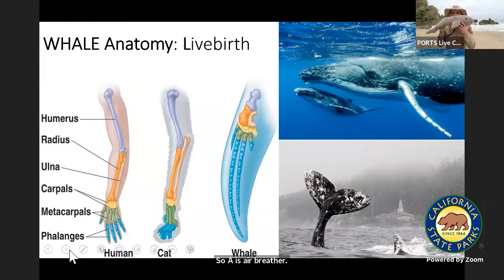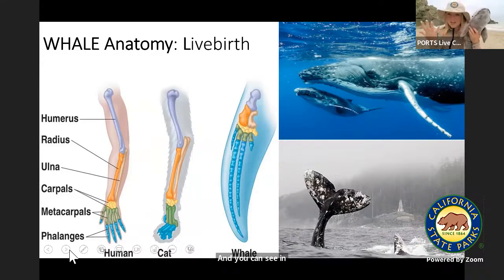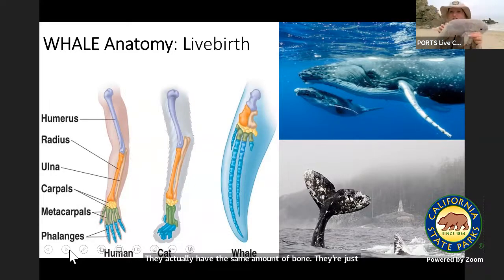L is live birth. When Pahat was born, he looked just like this inside his mother. And when he came out, he could barely swim because his flippers and his flukes were so flimsy that he has to learn how to swim over time to get them stronger. And you can see in this photo that Pahat's flipper is extremely similar to a human hand. They actually have the same amount of bones. They're just elongated, a lot longer than ours, because he has evolved to swim compared to us holding and gripping things.